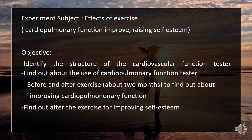Experiment subject: the effect of exercise, cardiopulmonary function improvement, raising self-esteem. Objective: identify the structure of the cardiovascular function tester. Find out about the use of the cardiopulmonary function tester. Before and after exercise, for about 2 months, find out about improving cardiopulmonary function. Find out about improving self-esteem after the exercise.